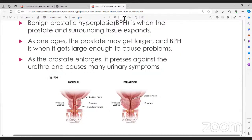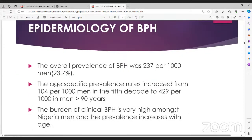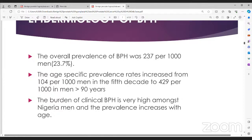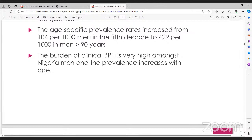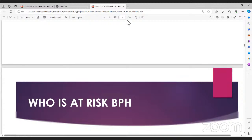So go to the next slide. The epidemiology of this condition, benign prostatic hyperplasia. The overall prevalence of this condition was 237 per 1,000 men, and the age-specific prevalence rate increased from 104 per 1,000 men in the 5th decade to 429 per 1,000 men in men greater than 90 years. And the burden of this condition is very high amongst Nigerian men, and the prevalence increases with age. So the prevalence of BPH increases with age. So the tendency to come down with this condition increases as one grows.